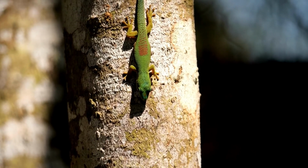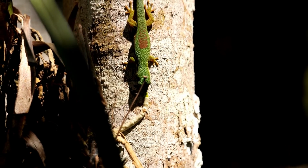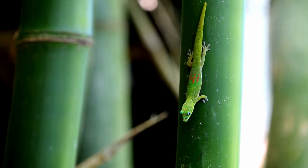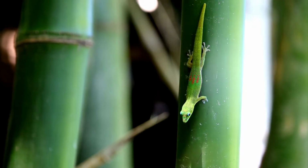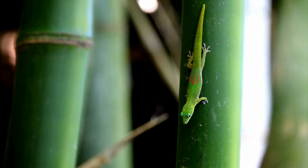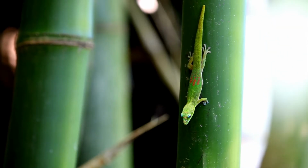They have 3 red bands across the top of their heads, along with red patches on their lower back, and are mostly green in color. The lovely gold speckling on the gecko's neck, legs, lower back, and tail is how they got their common name, gold dust day gecko. Even though it is uncommon, certain animals may have blue toes or tails.